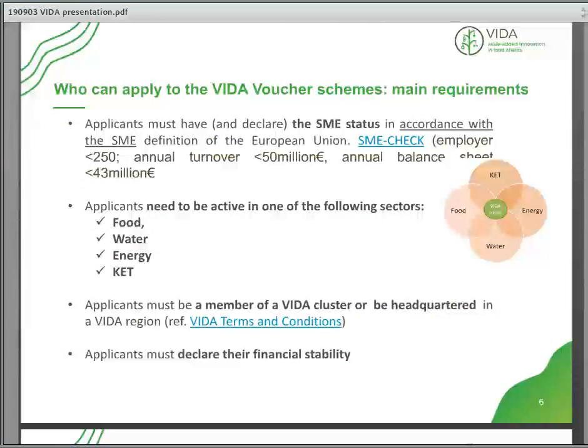So the VIDA Voucher Scheme, maybe the most interesting thing for SMEs in this project, is really targeting SMEs and their clusters. Within VIDA, our cluster partners are essential supporters and promoters of this system, and through them SMEs have been establishing transnational and cross-sectoral collaborations. SMEs, according to the EU definition, have to have between 50 and 250 employees, an annual turnover of less than 50 million, and an annual balance sheet of less than 43 million euros.